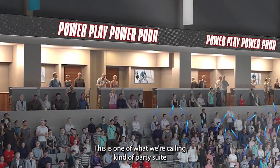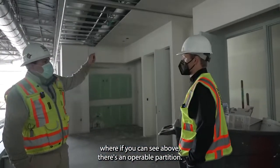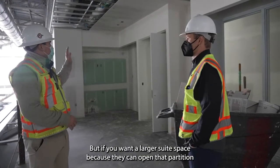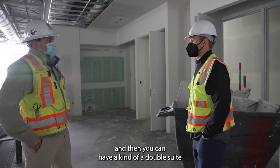This is one of what we're calling party suites, where if you can see above, there's an operable partition. So if you want to, they can be rented as two separate suites, but if you want a larger suite space, they can open that partition, and then you can have a kind of double suite.